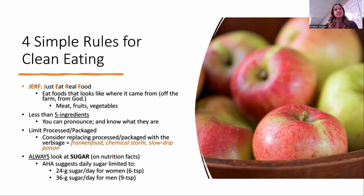When you do look at ingredients in a package, and we're going to look at a few here, the rule is to eat a packaged item that has less than five ingredients, okay? And you have to be able to pronounce those ingredients and you have to know what they are. It's a great rule of thumb.